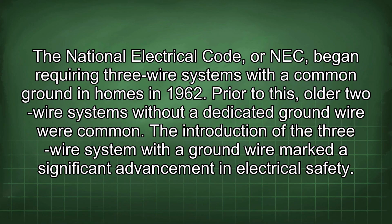The National Electrical Code, or NEC, began requiring three-wire systems with a common ground in homes in 1962. Prior to this, older two-wire systems without a dedicated ground wire were common. The introduction of the three-wire system with a ground wire marked a significant advancement in electrical safety.